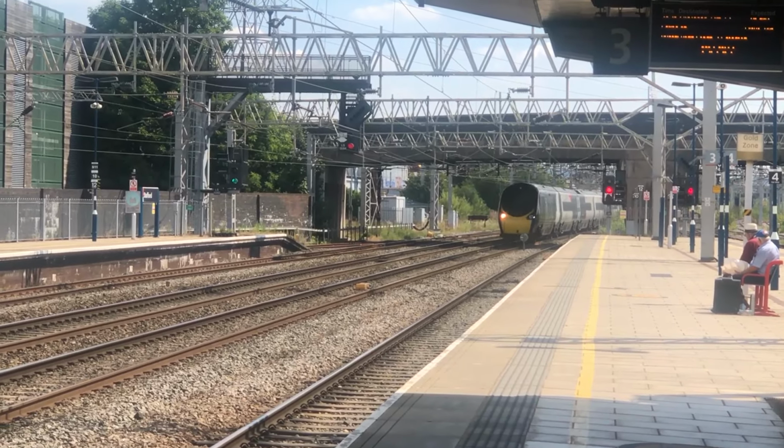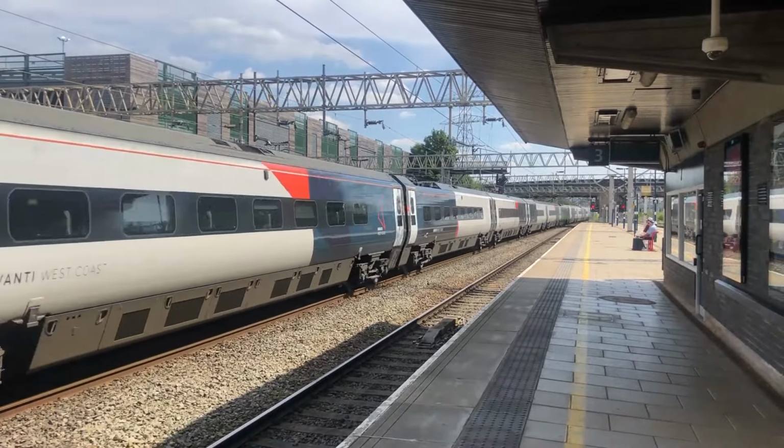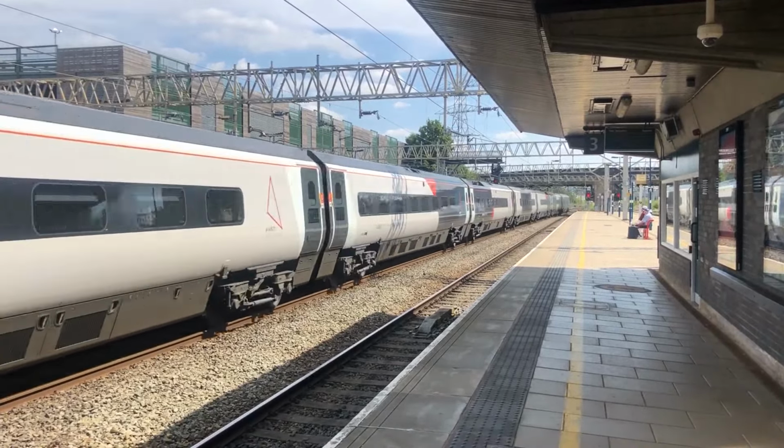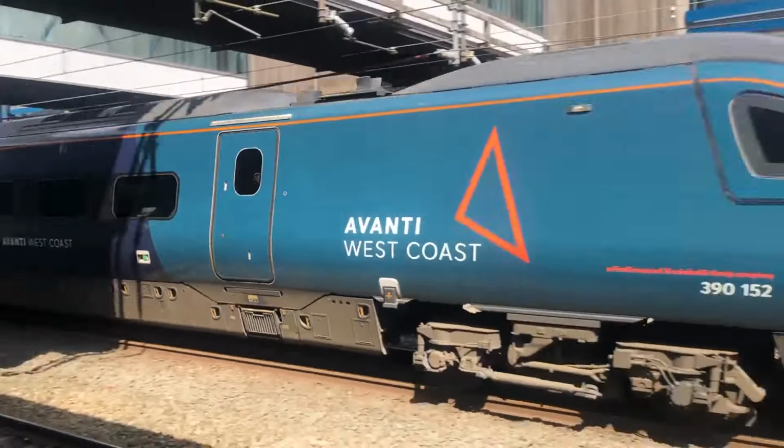So pretty much in conclusion, overall London Northwestern Railway is the better operator to take up to Birmingham. However, if you're someone who prefers speed and efficiency, you're better off taking Avanti West Coast, provided you might have a sore bottom at the end.